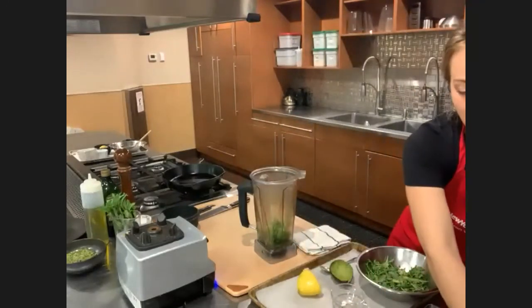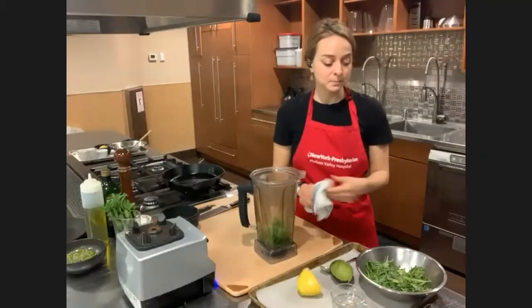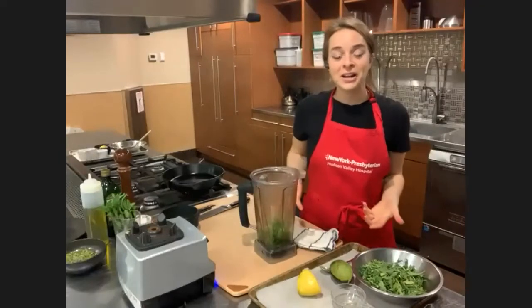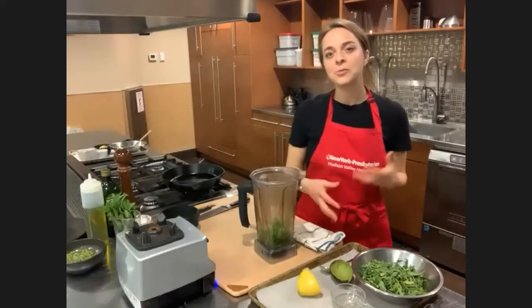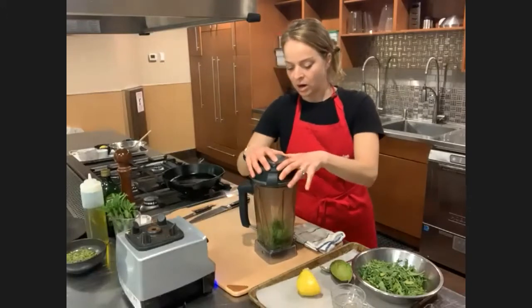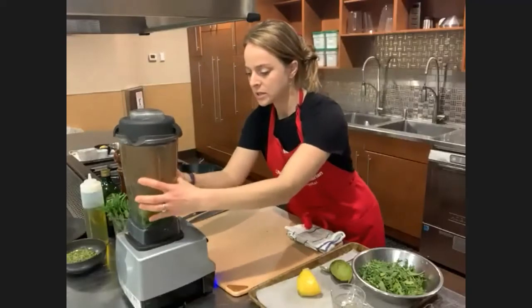So it's really powerful, and it's a wonderful thing to add to your salads, right? Because your arugula and spinach salads may have lots of iron in them, but if you don't have some form of vitamin C with that dish, it's going to be a little bit harder for your body to access the iron. All right, so let's turn this blender on.